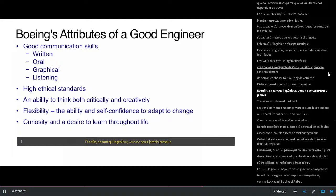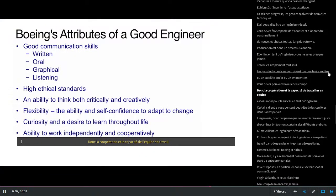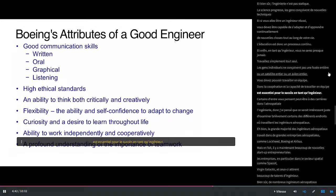And finally, as an engineer, you will almost never be working just on your own. Individual people don't design an entire rocket or an entire satellite or an entire airplane. You have to be able to work as part of a team. So cooperation and the ability to work as part of a team is critical for success as an engineer.